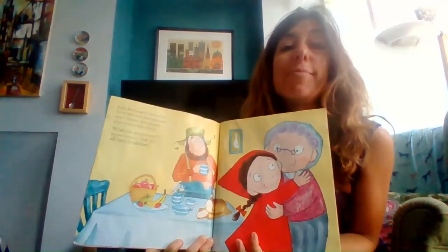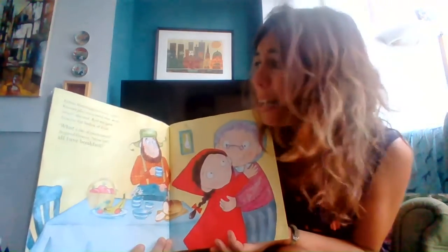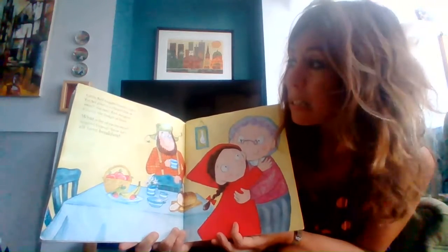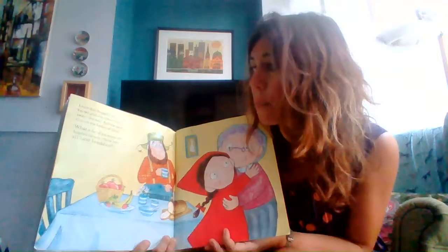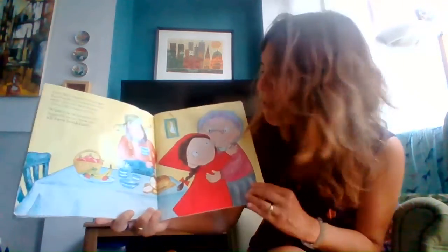Little Red hugged Granny tight. I'm so glad you chased that wolf away, she said, and she gave Granny the basket of fruit. What a day of excitement! laughed Granny. Now let's all have breakfast. And that's the end of the story.